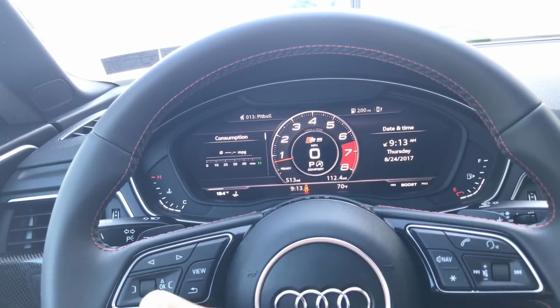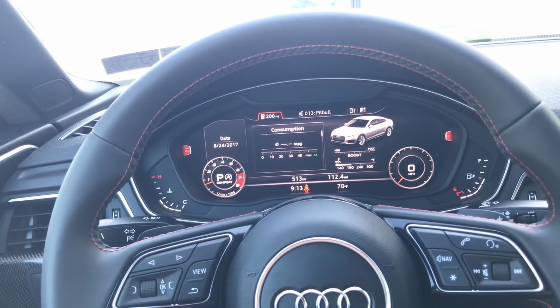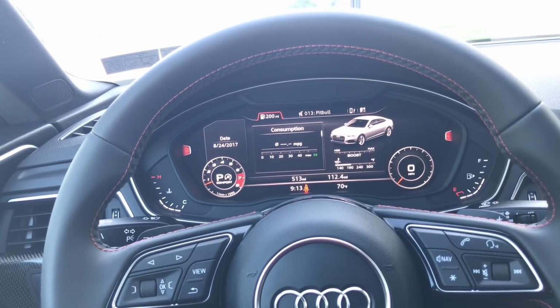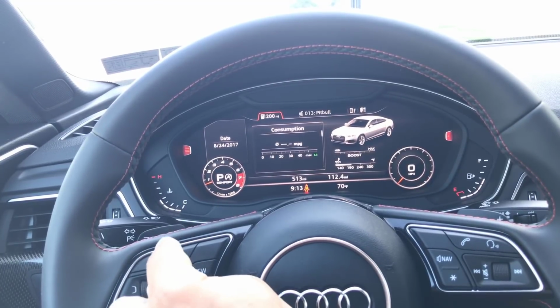Now one more thing, let's tap on this view button. We change the view of the screen. Now as you can see, you have a much different view, but now you have your speedometer right here. You've got the RPM meter over there on the left side. And again, using these buttons, you can actually change the display again.